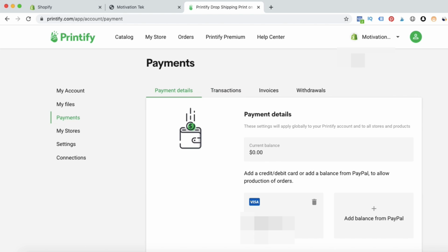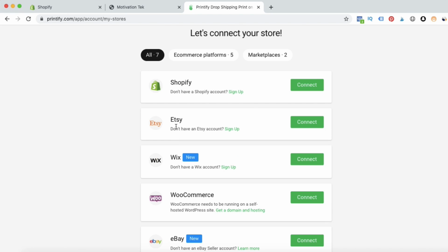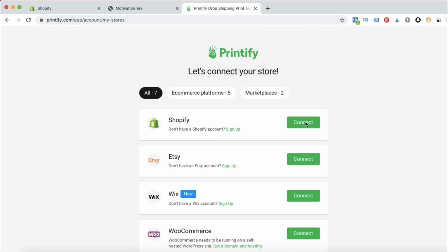Also, if you want to link up with your Shopify store, just simply click this drop down menu and click manage my store. They will now have a button here that says add new store. Simply click on it and select the e-commerce platform that you are with. So in this case, we are just going to go with Shopify, and we're going to click connect.